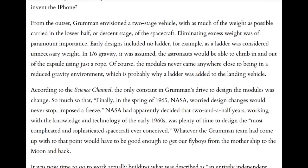From the outset, Grumman envisioned a two-stage vehicle, with as much of the weight as possible carried in the lower half, or descent stage, of the spacecraft. Eliminating excess weight was of paramount importance. Early designs included no ladder, for example, as a ladder was considered unnecessary weight. In 1/6 gravity, it was assumed, the astronauts would be able to climb in and out of the capsule using just a rope. Of course, the modules never came anywhere close to being in a reduced gravity environment, which is probably why a ladder was added to the landing vehicle.